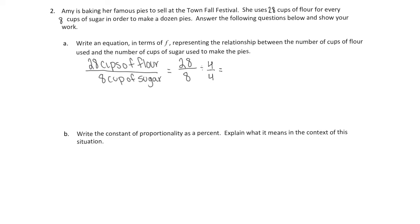So now I know that 28 divided by 4 is going to give us 7, and 8 divided by 4 is going to give us 2. So now we know that for every 7 cups of flour, we have 2 cups of sugar. Now we want to write an equation to represent this. So our cups of flour equals 7 over 2 cups of sugar. So F equals 7 over 2 S.